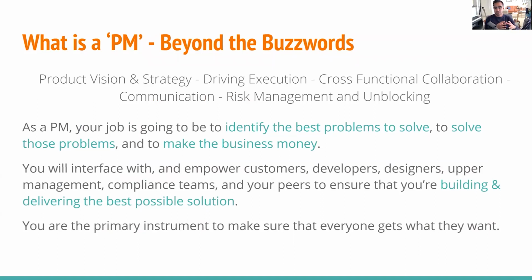Well, as a PM, your job is going to be to identify the best problems to solve, to solve those problems, and then to make the business money. You're going to be interfacing with and empowering customers, developers, designers, upper management, compliance teams, and your peers to ensure that you're building and delivering the best possible solution. Ultimately, you are the primary instrument to make sure that everyone gets what they want.